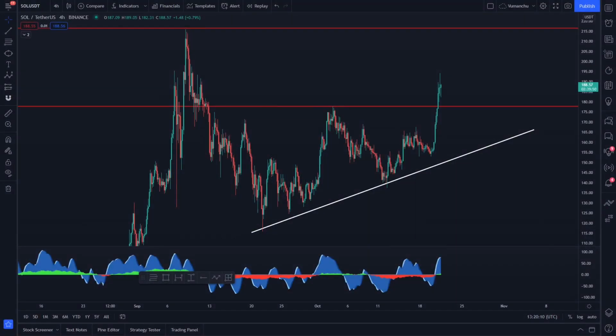Hi guys, welcome to Learning Crypto and this price analysis update on Solana. We'll take a look at it in both the USDT and the BTC pairings and identify a few key levels where we could potentially invest and where we could potentially look to either take some profit or accumulate.